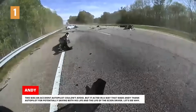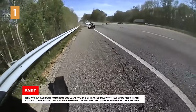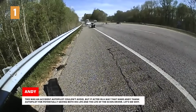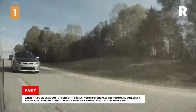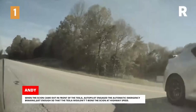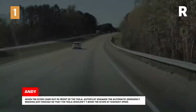This was an accident autopilot couldn't avoid, but it acted in a way that made Andy thank autopilot for potentially saving both his life and the life of the Scion driver. Let's see why. When the Scion came out in front of the Tesla, autopilot engaged the automatic emergency braking just enough so that the Tesla wouldn't T-bone the Scion at highway speed.